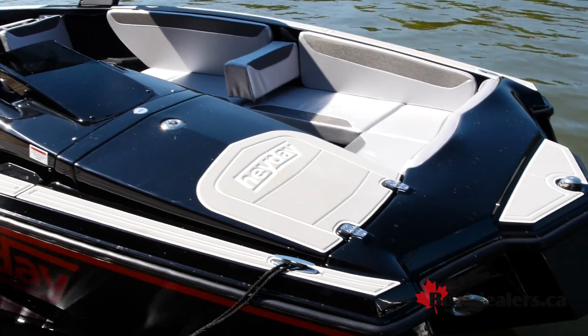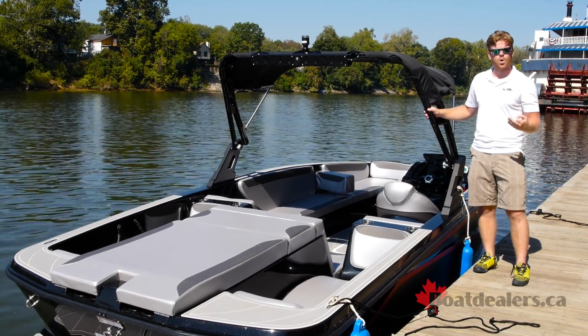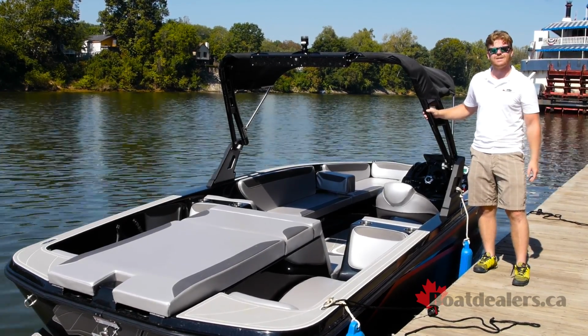The WT-1 already threw an impressive wake, but now when you go bigger with more people and more ballast, the wave should be better as well. So let's grab the boards and see for ourselves.